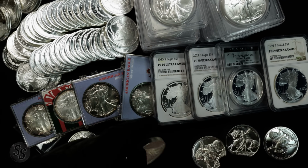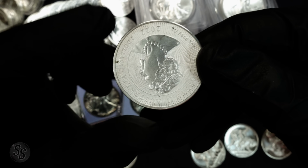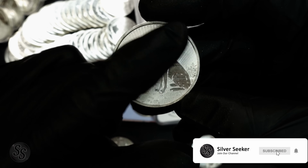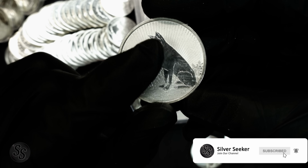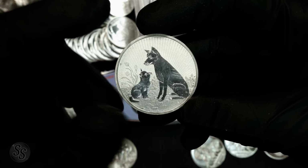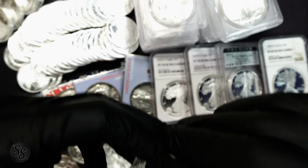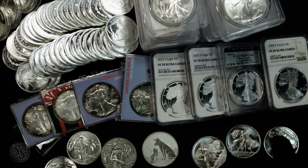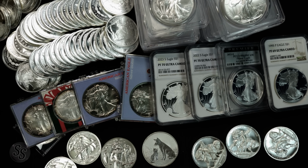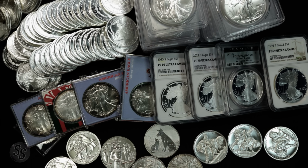And then finally, we have this Australian 2 ouncer as well. Now this one does have this blemish right here, and I did notice that. It is what it is. But I just bought the entire lot of these. But you can see you have the dog and then the baby dog right here. And I know there's an actual species of dog that these are, but I can't think of them right now. But I thought those were really, really cool. So happy to have all of those. 2 ounces right there. Again, $37.50 an ounce or $75 a piece for those.